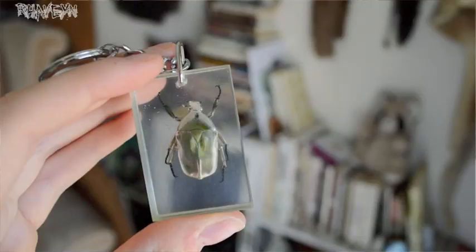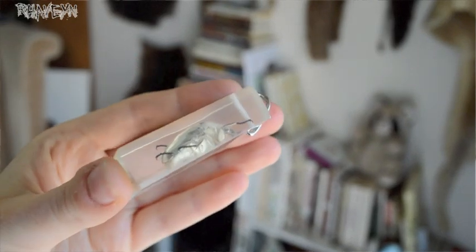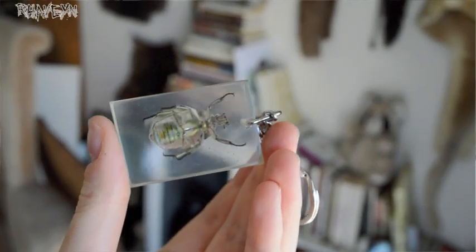Next I will show you insects. So some of these were bought and some of these are found. First of all I have a little resin encased insect. Now I don't know what type of insect it is. I'm pretty sure I have one or two of these already in my collection. This came from a car boot sale. So it was secondhand but still in the packaging, which is cool.